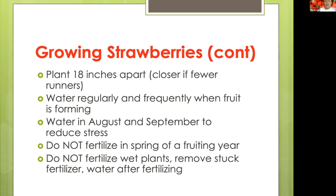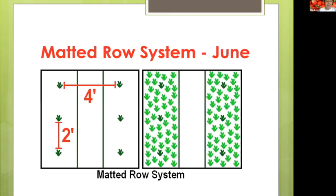And don't fertilize wet plants. Fertilize when the plants are dry, and water in immediately after that, so the fertilizer doesn't get stuck if it gets there. Don't water in the evening. That develops diseases. So you want to do most of this in the morning time after the plants have dried out.